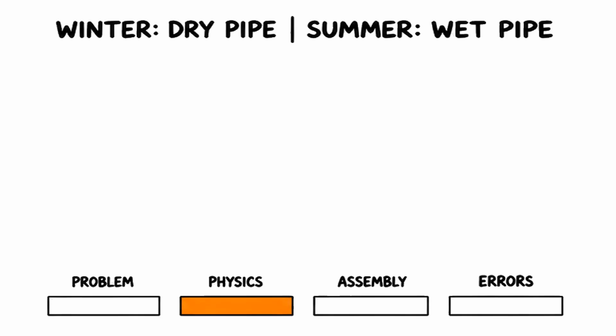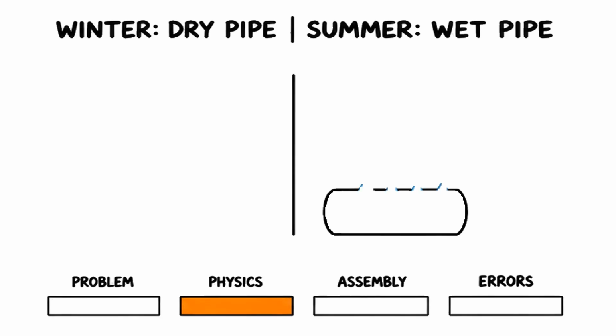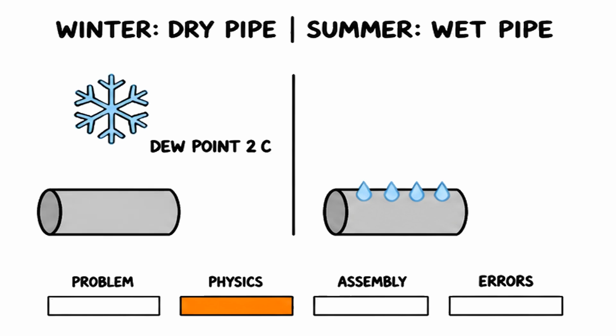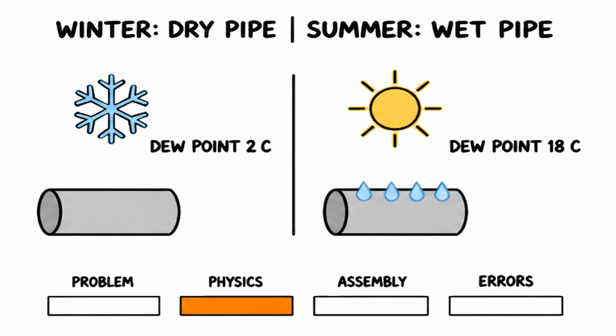Here's the twist most people miss. Pipe condensation is usually worse in summer. Winter air is dry, low dew point. Summer air is loaded, high dew point. The supply water stays cold year-round. In summer, the gap is widest.